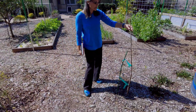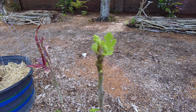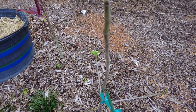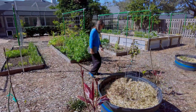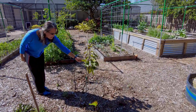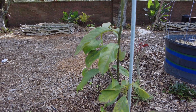So our next fruit tree is this fig tree. This fig tree was planted in September also. It is a Celeste variety. And over this way, we have a Mexicola avocado tree. It is not looking so great right now, but that is okay.